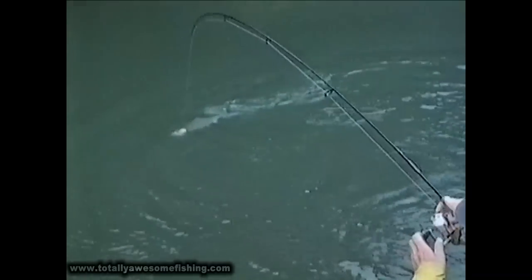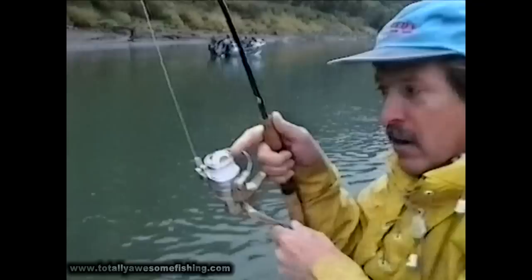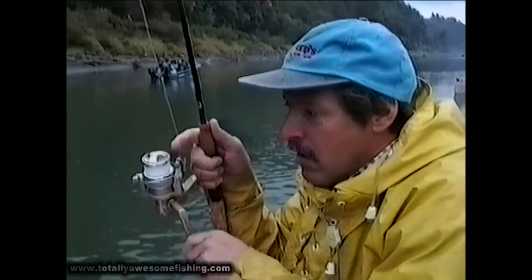Okay, actually, Brian, if you want to dig that net out. That's a nice one, Fred. You bet. That's a beauty. What size is he going to go, Fred? You can get up to 15 pounds, but anything over 10 is considered exceptional in this river. And it looks like it is a hatchery fish, so we can actually keep it, which we might as well do. It's a keeper. Do they taste good, Fred? They are absolutely fantastic eating.